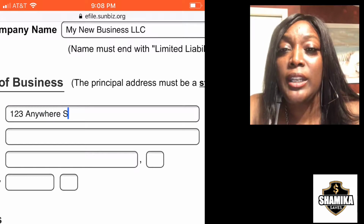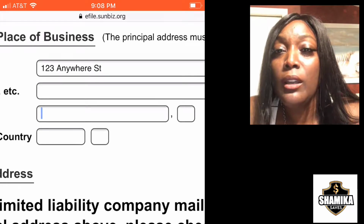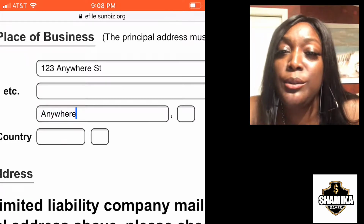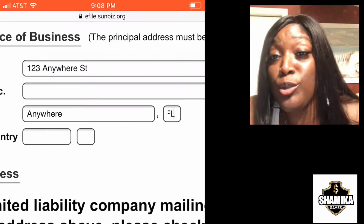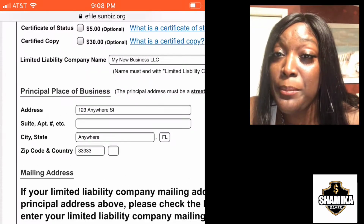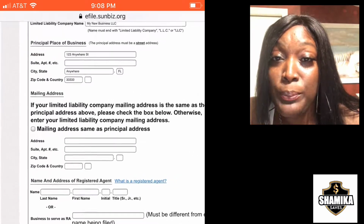Certified just means that it has an official seal or stamp from the office up in Tallahassee, and they'll send it to you. It's not necessary. It's just if you want that for your personal edification. I would just say pay the $125. And if someone needs to verify that you are in business, you can tell them to go to sunbiz.org and look you up.